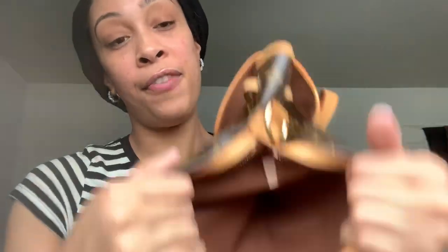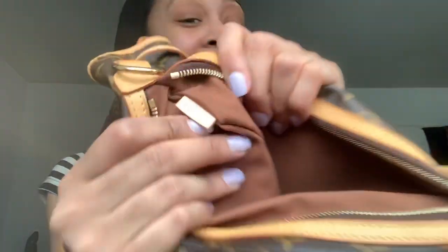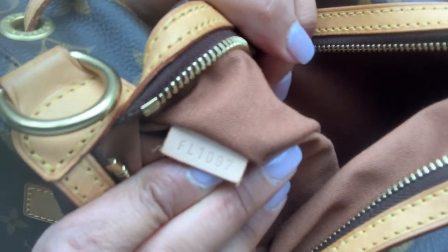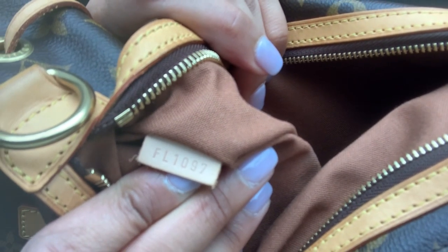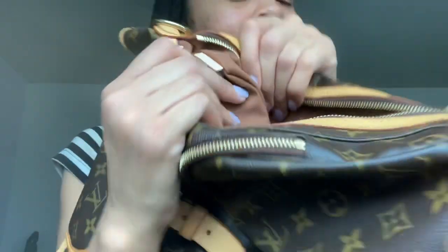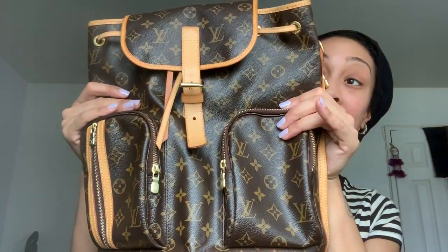It's a nice, fairly big pocket, and the date code on this one reads, and it's also a France bag, FL1097. So this bag was made on the 19th week of 2007. So this bag is 13 years old. Can't really complain. A bag that is 13 years old and in absolutely great condition.